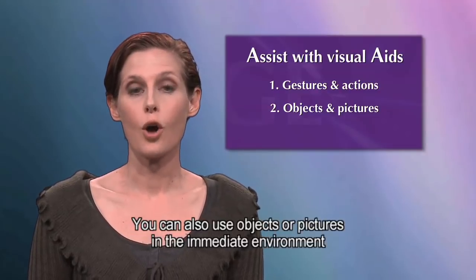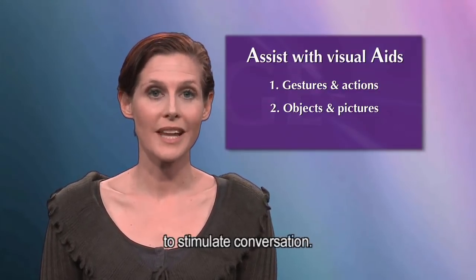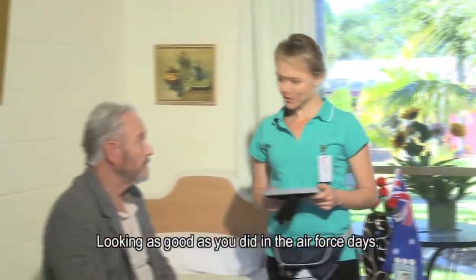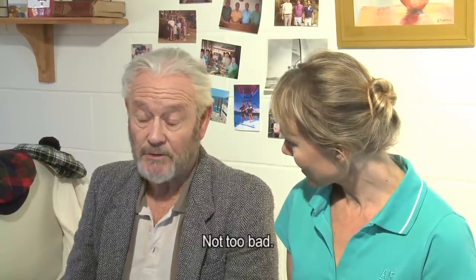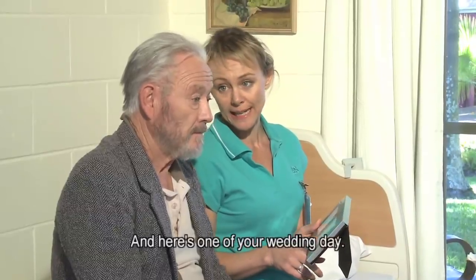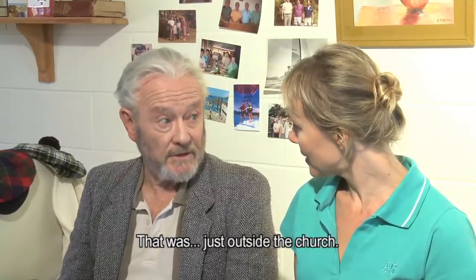You can also use objects or pictures in the immediate environment to stimulate conversation. Looking as good as you did in the Air Force days? Not too bad. And here's one of your wedding day. That was just outside the church.